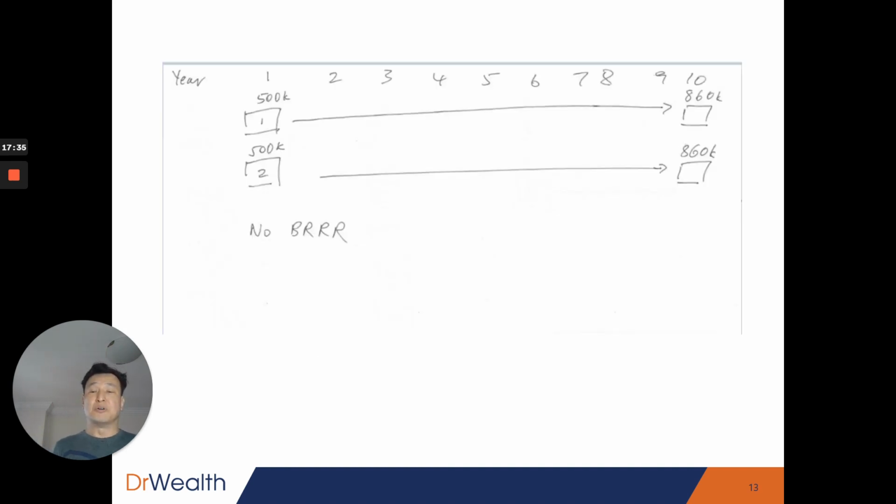And this is an example. Most people have a misconception that owning 1 or 2 properties is enough to retire. As you can see, after 10 years, they may have gone up by 7% a year, and it's still not enough. It's barely 860,000 each, which means you need to sell one property to pay down the loan of the other, and then you are left with one property that you live in, and there's no income.